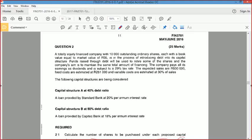Obviously, this is the first time you looked at the long questions, right? Besides assignment two. So this was assignment two, in semester one, 2017. I covered this question with you when we did the assignment.